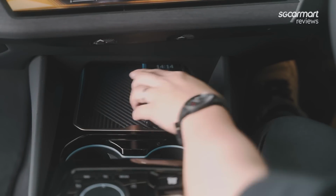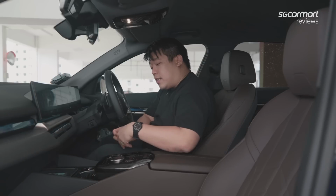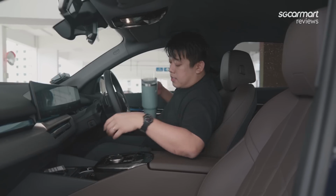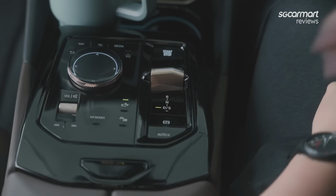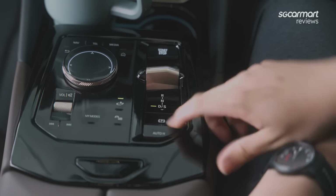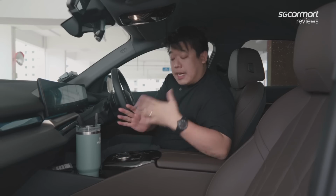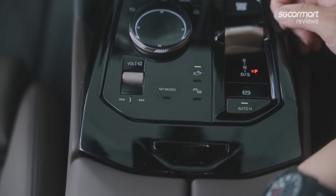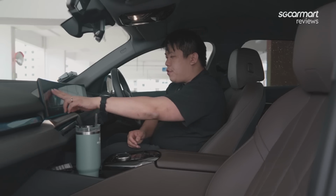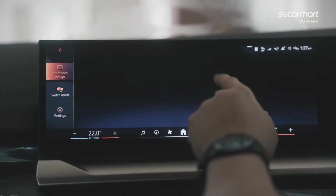Now moving down to the center console, you're gonna find 2 wireless phone charging pads and then 2 cup holders here, which are big enough to fit a tumbler of this size. Now for your gears, you do have drive, neutral, reverse, and parking, which doubles up as the electronic parking brake auto hold right here. Now if you touch on the My Modes capacitive button right here, you're gonna see quite a few modes, but I think most importantly, you'll pay attention to sport as well as efficient.